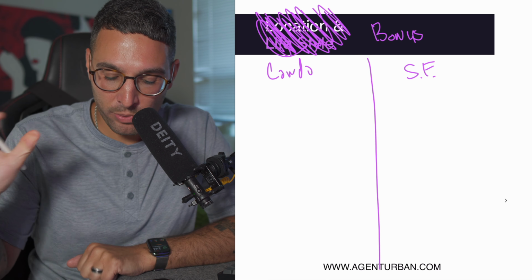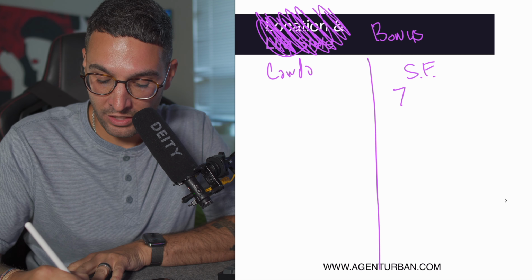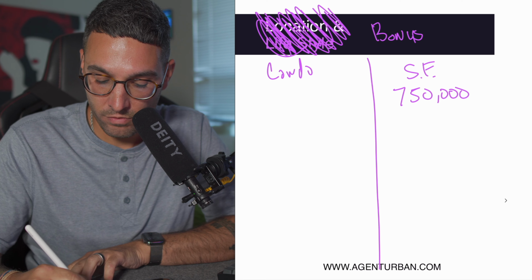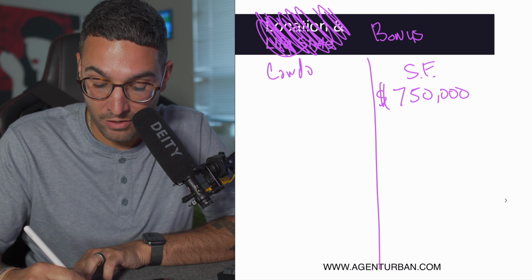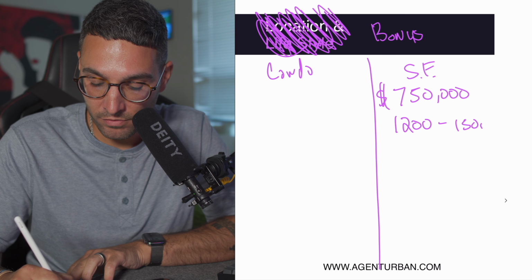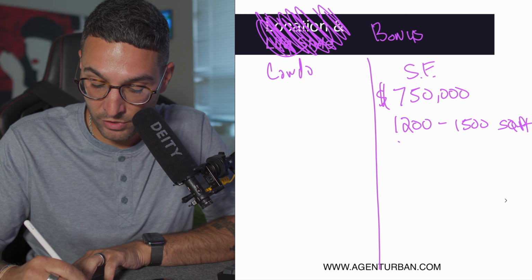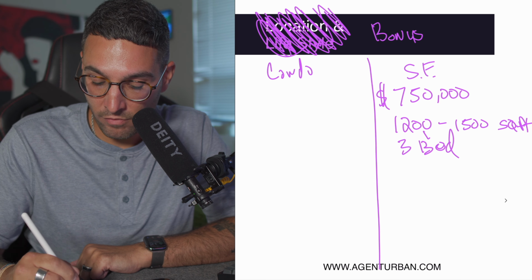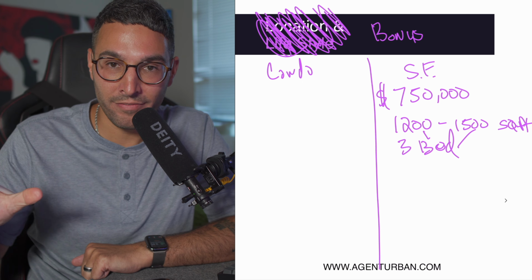The average price of a single family home in the greater Boston area, you're talking anywhere in the vicinity of $750,000, okay? And that's probably going to be around, let's say, 1,200 maybe to 1,500 square foot. That's a three-bed house, right? Three beds in a 1,200 square foot house is pretty darn small. It's not too bad in 1,500. You're going to get used to living in smaller areas.